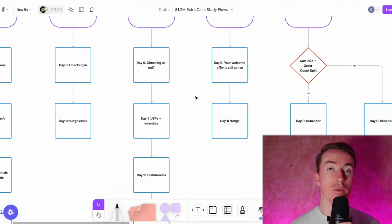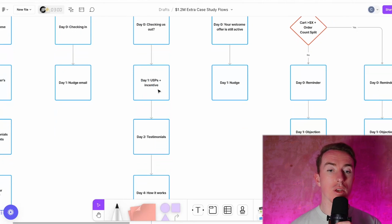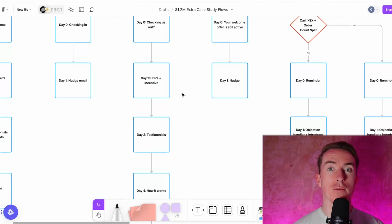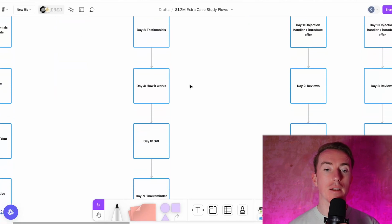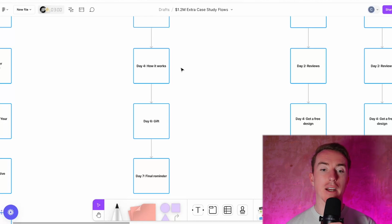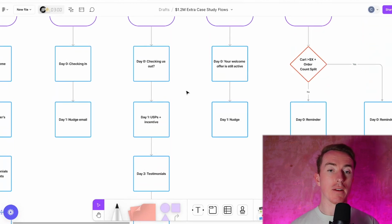So on day 0, you could put in a checking us out email just saying, hey, we saw you checking around the site. You then put in your USPs plus a quick incentive just for people who haven't bought before. You put in day 2 of testimonials and people who've had a great experience with the brand. Go through how it works, how your products actually function. Day 6 can be a gift, which is a slight increase for people who haven't yet bought and have never purchased from the brand before. And then day 7 could be a final reminder. So this is just a quick example flow structure that you could follow for the browse abandoned flow in particular.